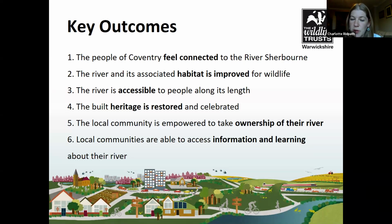I talked about local communities being empowered to take ownership of the river, which is really important, so that all this work doesn't peter out. And then finally, communities are able to access information and learning about the river, which is a very dry way of saying actually make it interesting for people. And that doesn't matter whether it's formal learning through schools coming out and doing things, whether it's guided walks, whether it's just an information panel on site, so people can just, as they're passing, walking the dog, go, oh, I didn't know that. So there's a whole range of things that we'll be doing in that way.